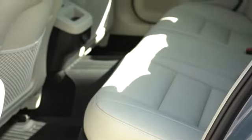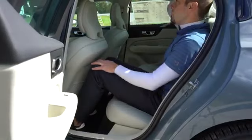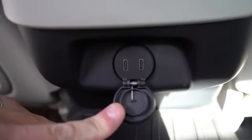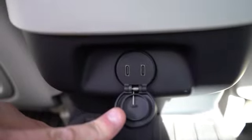But then making our way to the rear legroom, that is going to come in at 35.2 inches. So for reference, I'm an even 6 feet tall. This is how much space I had in those rear seats there. Rear center armrest with cup holders coming with the Inscription and R-Design trims. There is rear ventilation coming standard. Rear charging ports, there are 2 of them. They are just your traditional phone charging ports, not USB or anything like that, but they are there for you if you wanted them.